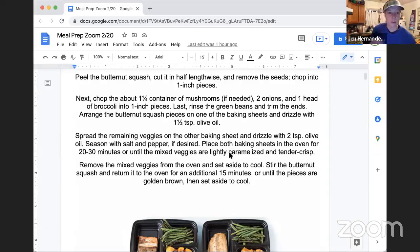Okay, so if you end up with extra food, this is also a great time to take it and put it into the freezer. Sorry, I was getting ready to see if I could go in the oven yet with my food, so I had oven on the mind.